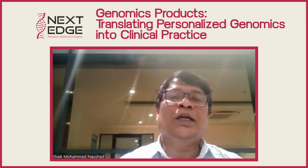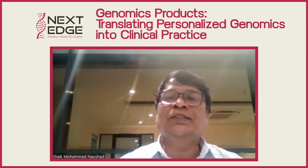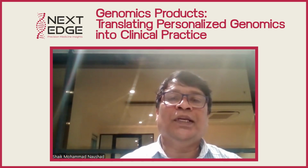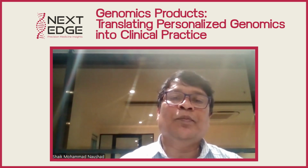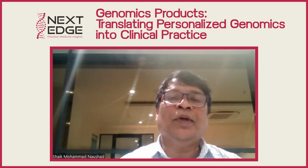And there are 102 targeted therapies available worldwide. 4,021 clinical trials are going on. So this has transformed oncology-based treatments effectively, increased the objective response rate, increased the overall survival, and increased progression-free survival. And many people who have undergone CGP during the diagnosis have benefited with this kind of approach.